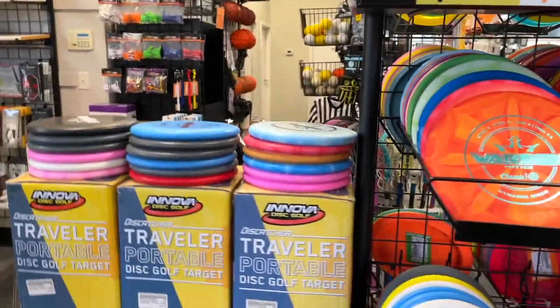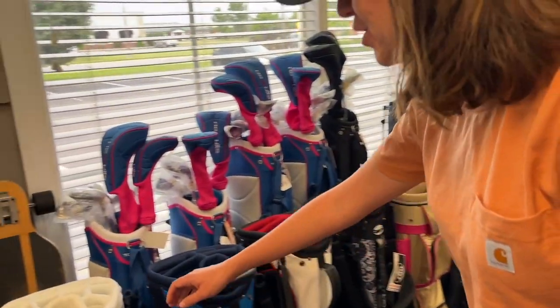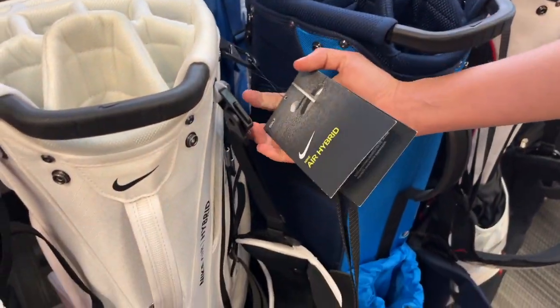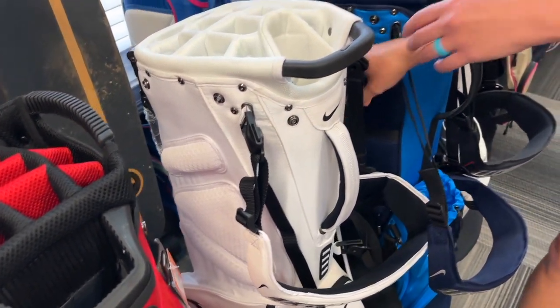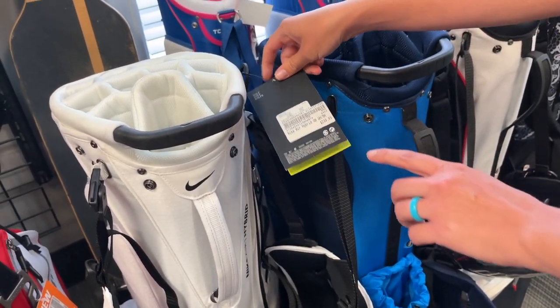Oh, there's more iron. What? That is beautiful. Yeah, when she makes that sound, it's definitely some Nike. That is awesome. Looks like the bag that Brooks Koepka used for a long time. Well, his was a staff bag, but it was all white. It was cool. Yeah, it's out of our budget. That's just cool to look at.